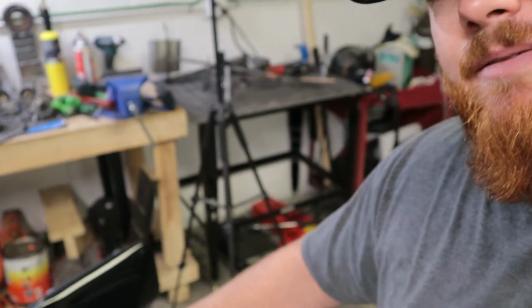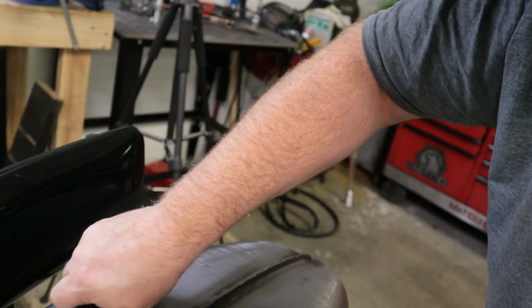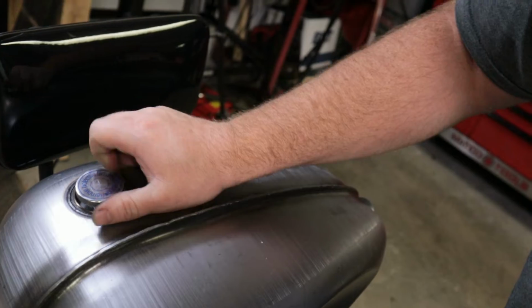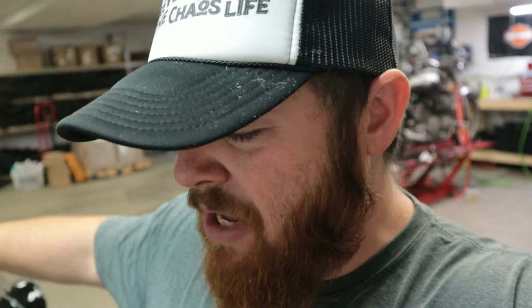It came with a pop-up gas cap. I don't quite know how I feel about the pop-up gas cap, but I don't know. So I got this tank from Lowbrow. For the last 2 months, I think, they've been running a really awesome sale for 22% off a whole bunch of different stuff. So I picked that tank up for like $150. It's normally like $190 or something like that. So I was really excited to get that. I think it's going to look awesome on this bike.